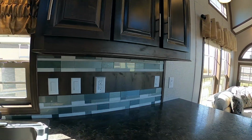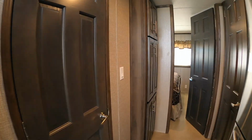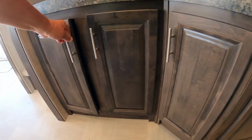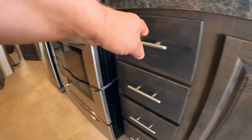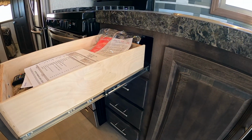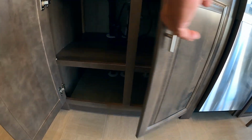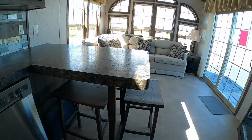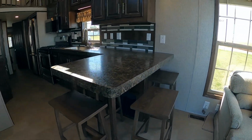Check out this backsplash. Pretty cool backsplash. Pantry. Lots of closets. Lots of shelving. Drawers. Full extension ball bearing drawer guides. Lots of storage under the sink. Stools.